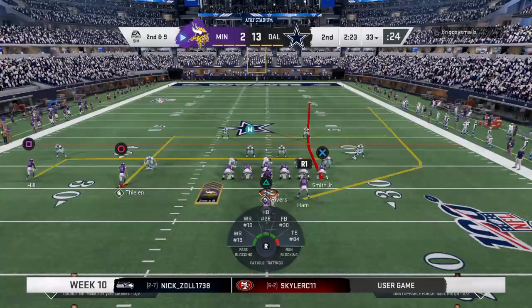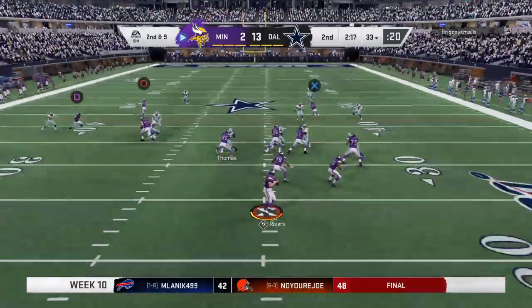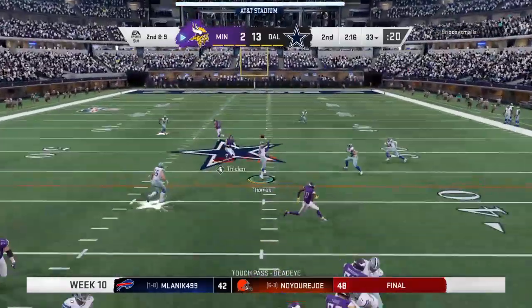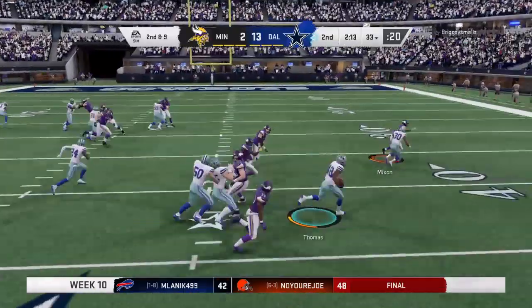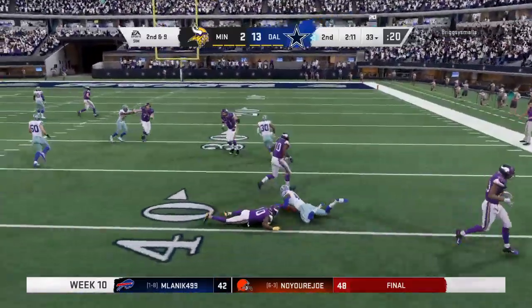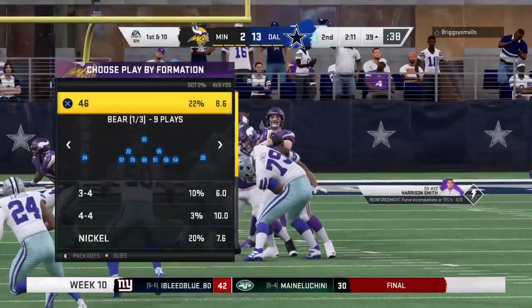The try to quick hitter inside, but that one was swallowed up because what they're hoping, those big defensive linemen will take the bait and move laterally and open up a crease. Looking for Thielen, but it's intercepted. He's picked off near his own 48, and the return stops at the 39-yard line.